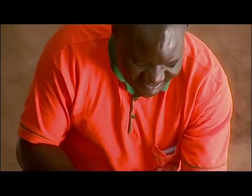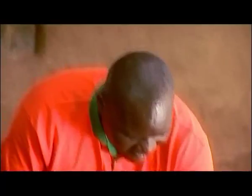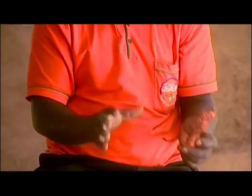No. You can use this to preserve roots after harvesting. You select medium-sized roots that you can store in the sand. We call it triple S: storage in the sand, and then the sprouting of the roots to give the planting material. Because if you just store them in the open, they will get rotten, and you throw them away.